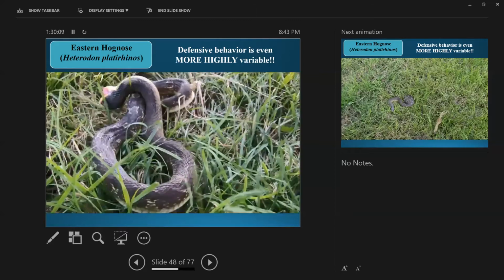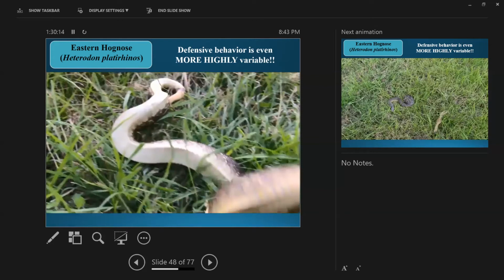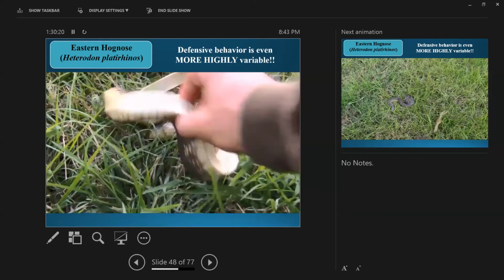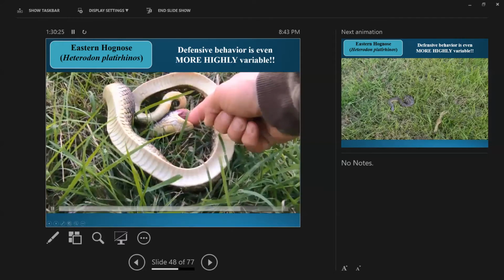And when you're dead, you're obviously upside down. So they're really kind of very neat snakes. They do this really interesting behavior. No other snake that I know of anywhere in the world does this. So yeah, they're dead.